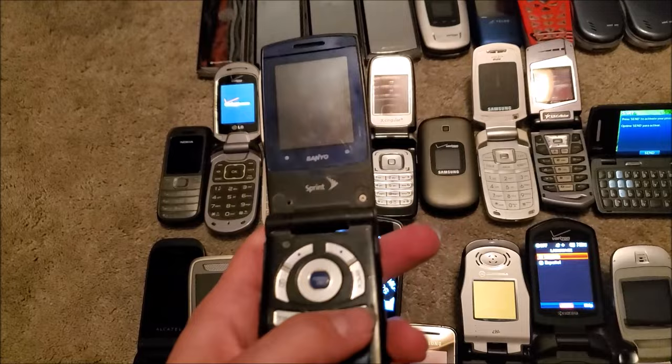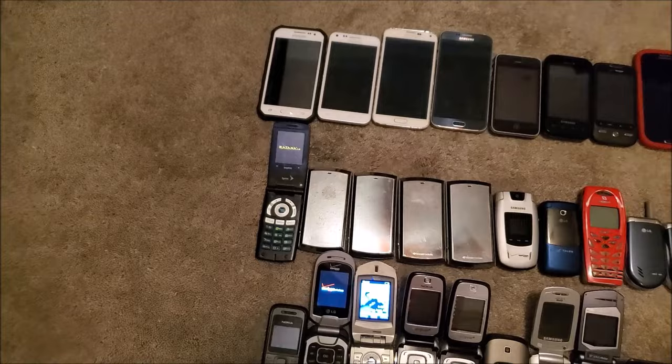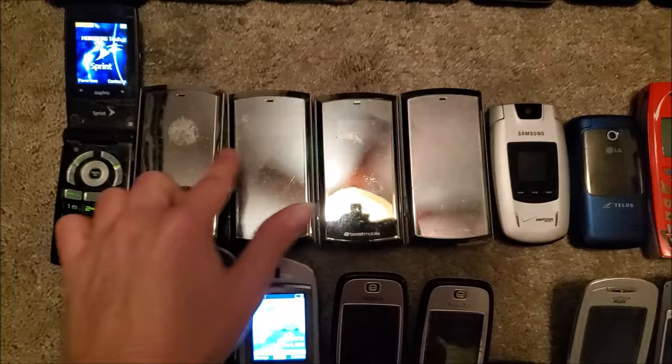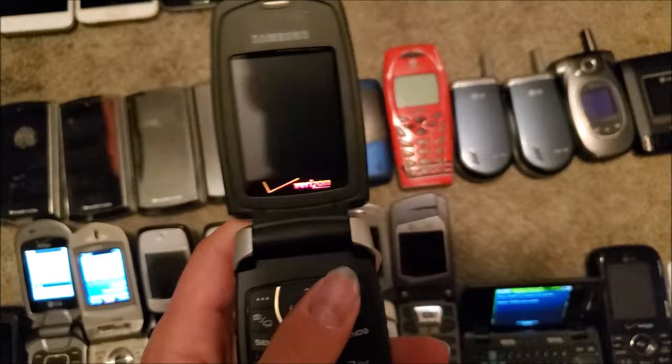Here's a Sanyo Katana LX on Sprint. Got this one in 2022, I believe. Could have been 2021. Here are four Sanyo Incognitos on Boost Mobile. Got these in 2021. They don't have batteries. Here's a Samsung U540 on Verizon. Got this one in 2022.